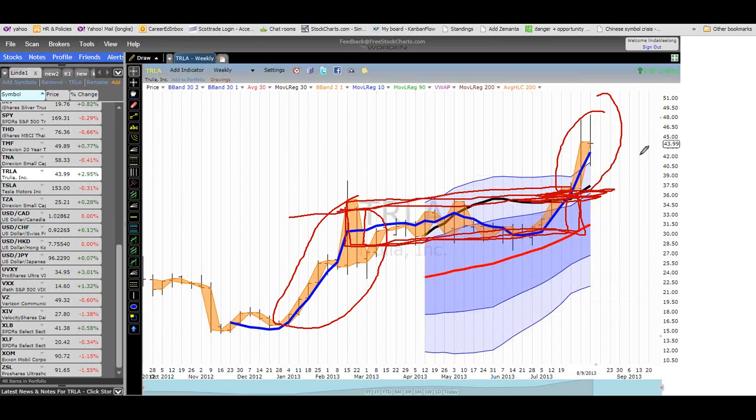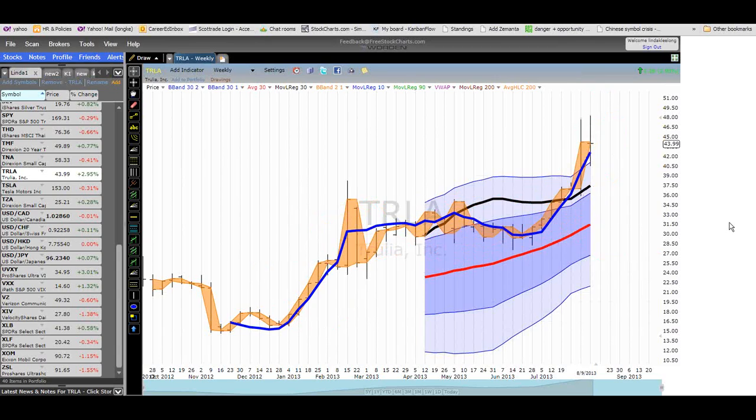Notice the volatility. Volatility is expanding. It's outside the river. That's the horns of the dragon. If I owned it from anywhere back in here, I'd make sure that I didn't lose any profits. I'd be cautious about this.